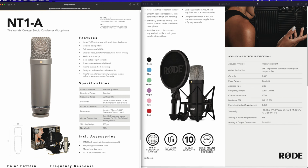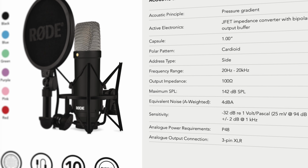I think it does help to clear up the sound. Generally speaking, the presets you get with the Rodecasters are pretty useful, and this is how the NT1-A sounds with its dedicated preset on the Rodecaster Duo. 30 and 31 dB of gain, as the presets have suggested to me. I think it fits fine, but you can also set it to what's indicated as a sensitivity level on the datasheet, which is 32 dB, which is always a good starting point at gain staging.